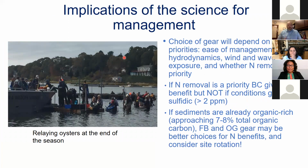So our implications for management, it all comes down to your limitations. What gear do you want to choose given your limitations, and what is your ultimate goal? We're going to talk about the goal for nitrogen removal. We're not trying to grow pretty oysters for the market, although we can do that as well. We're just going to talk about nitrogen removal for today. Our gear choice depends on how much energy you want to spend to maintain your system. It's really easy to flip the light floating bags. It's a little bit more effort to flip the heavy bottom cages.